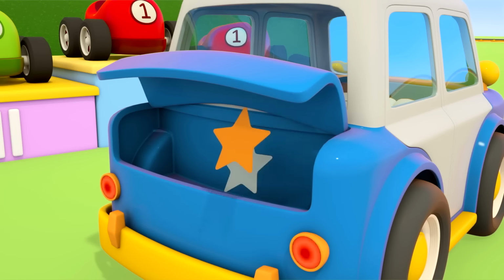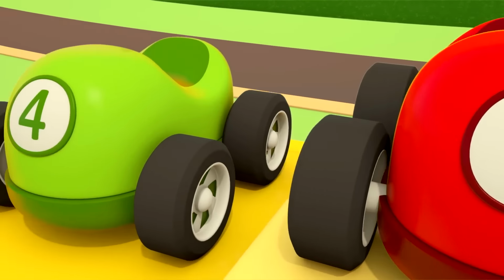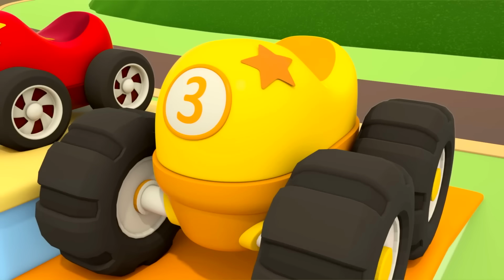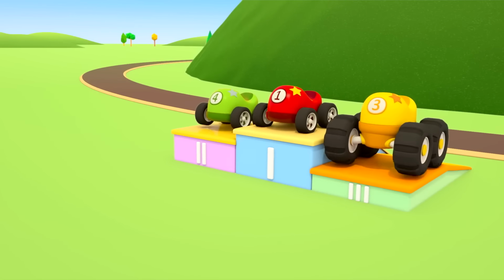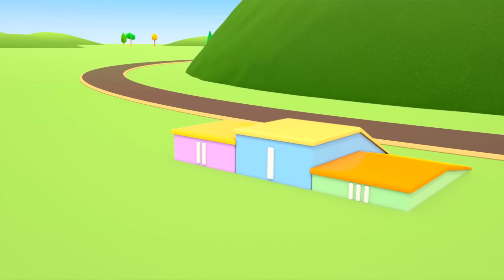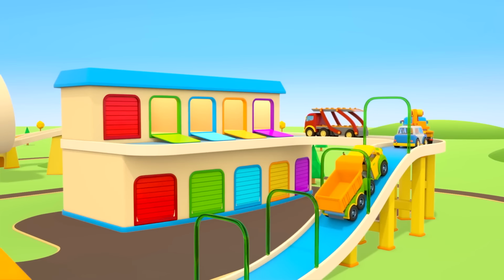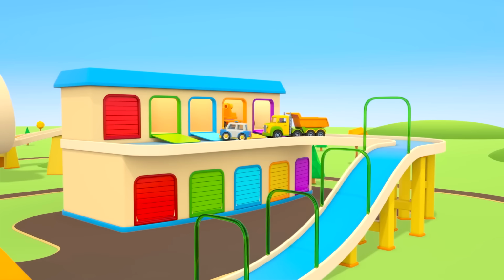Now everyone is going to get medals. Stars! The red car gets a gold star. The green car gets a silver one. And the yellow car gets a bronze one. Congratulations! Thanks for taking part in the competition. The helper cars are going back to their garage to get some rest. Tomorrow, they'll have more work to do.